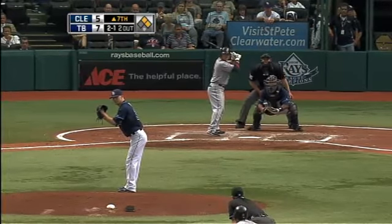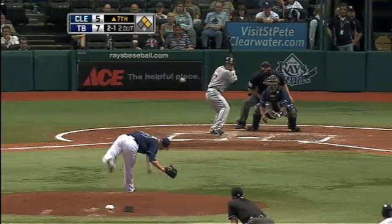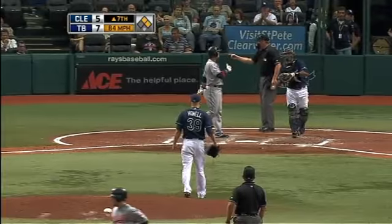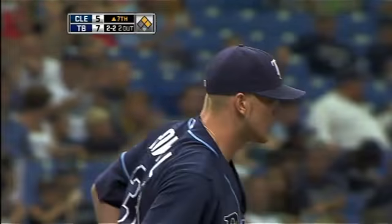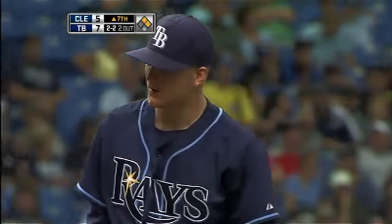2-1 count. There's a strike to take it to 2-2. Nice breaking ball right there. JP's just deceptive with his delivery. A lot of movement on his pitches. Good arm speed on the breaking ball right there.